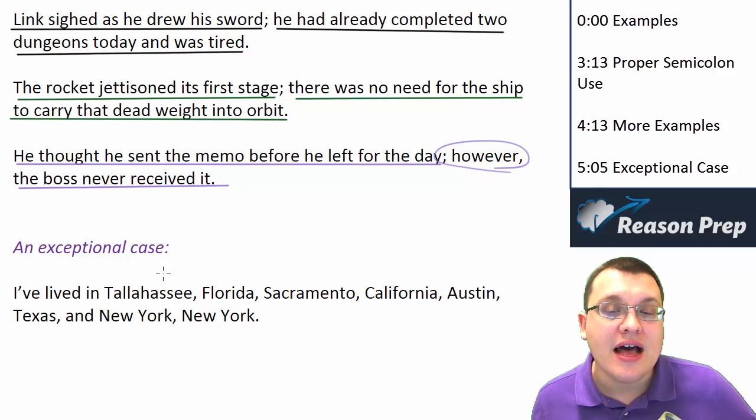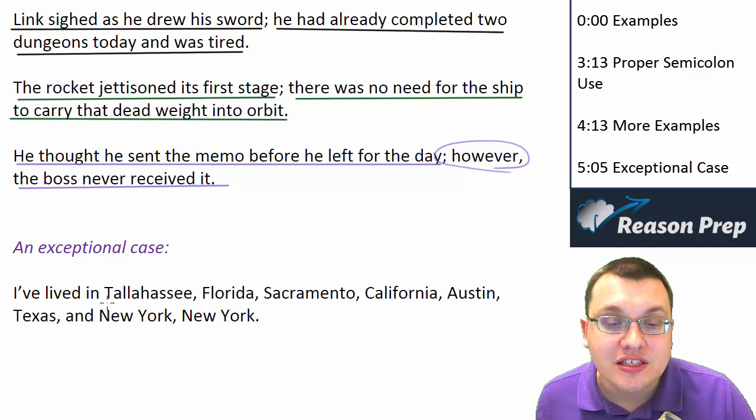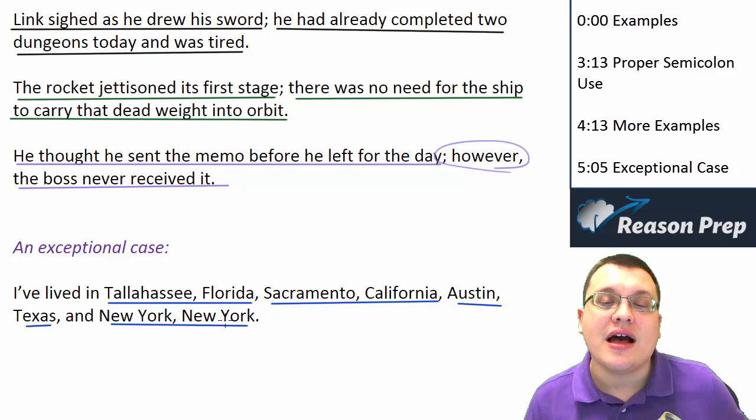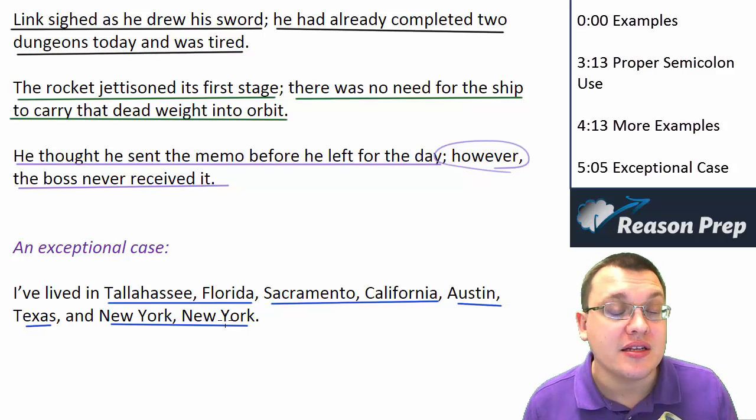So let's look at this sentence. I've lived in Tallahassee, Florida; Sacramento, California; Austin, Texas; and New York, New York. We've got a list of places where this person lived, and notice these are actually grouped together. Austin, Texas; New York, New York; Tallahassee, Florida: city, state. When you have a city and its state, you always use a comma to separate them.